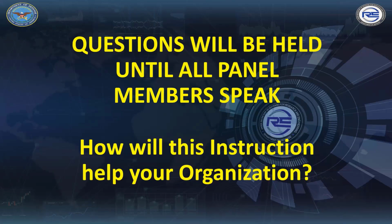So this instruction requires that DMSMS management be integrated in all aspects of DoD equipment, from development to disposal for all ACAT programs. It also standardizes DMSMS management requirements across the services. This should enable collaboration at a level that we've not yet experienced, and the institution of proactive DMSMS management in all organizations that have military equipment. And plus, last but not least, this should be saving the government money and increase readiness. So that is all that I have for now, Jerry.